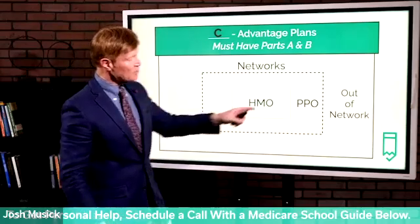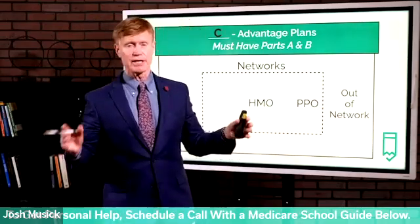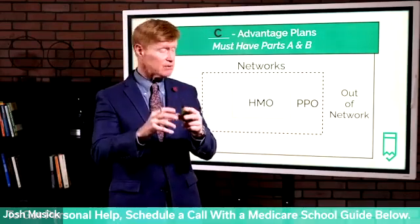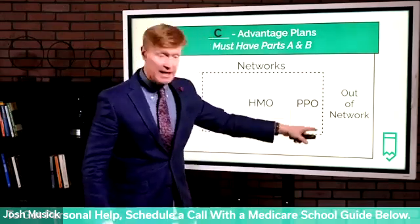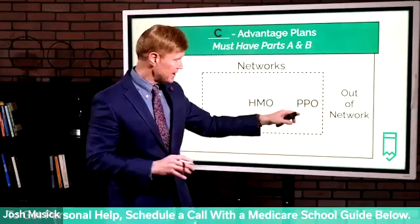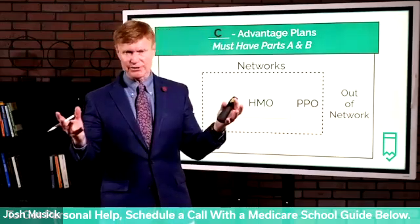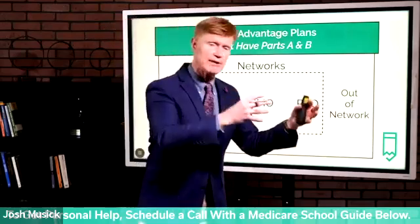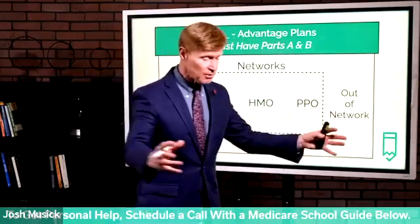Another big difference would be out of network. If you're on an HMO plan, you can't go out of your network unless it's urgent care or emergency. Otherwise, you've got to stay in your network, right? If you go out, you pay for it fully. If you're on a PPO plan, you can go out of the network. That's why we have the dashed line. We can go out. Now, here's what happens. You'll have a max out of pocket in network, max out of pocket out of network. Max out of pocket is usually in the range of $5,000 a year. Out of network, it could be $7,000 to $10,000 a year, but at least you can go out if you would like to do that to see a certain provider. So that's the difference. So we have networks with Advantage plans.